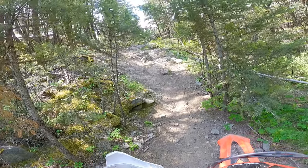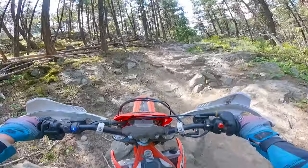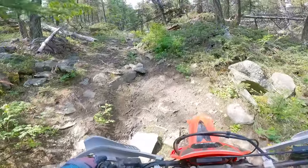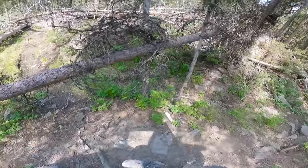Then we came across and found ourselves quite a juicy little trail that we had no idea was a double orange diamond trail. Woo! Oh, there's a tree.